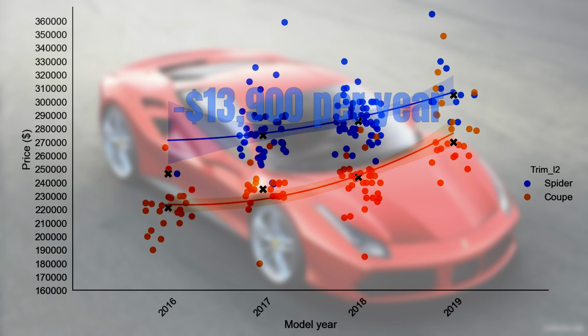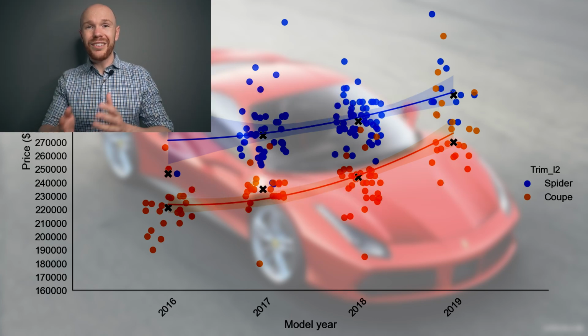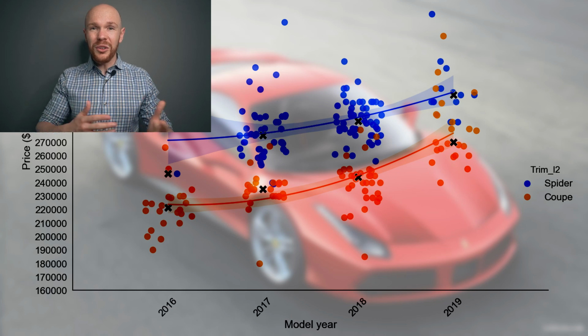The Spider namely loses on average $13.9 thousand per year, while this is $17.3 thousand for the Coupe. We can see though that the Coupe market is forming a slight bottom, something which we can't really see yet in the Spider market. Now, so far we have looked at the depreciation per year, but there is of course also something such as the depreciation per 1,000 miles driven. The mileage is then also the second most important factor for the price of a car.